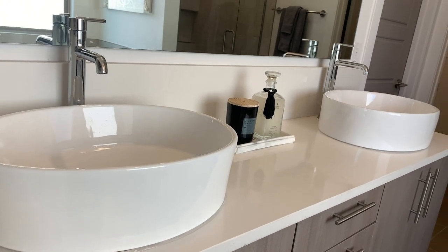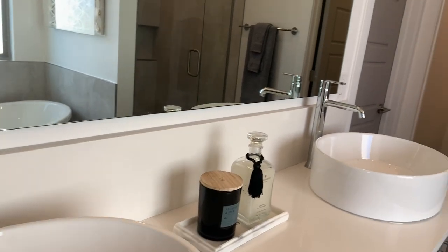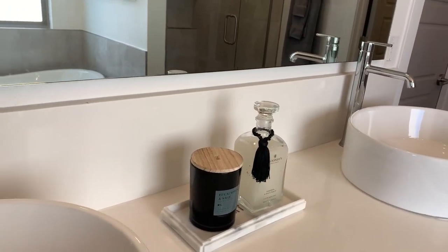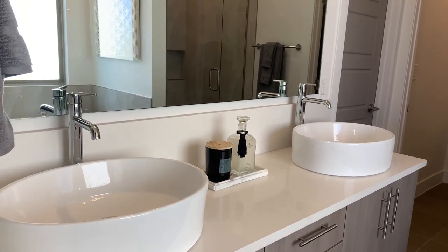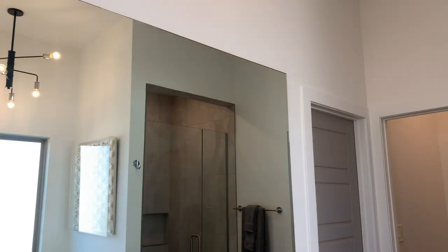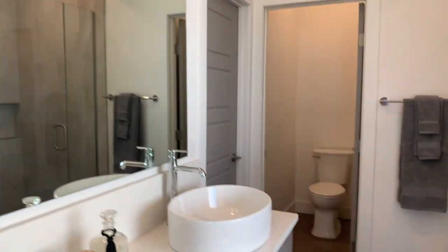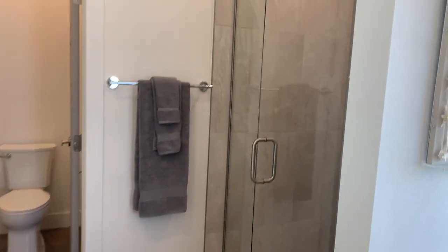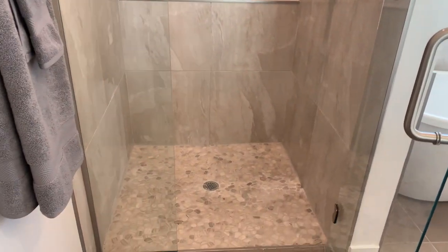You have the above the counter vessel sinks and vessel faucets. And as you can see, we upgraded the height of the backsplash to 12 inches so that they are evenly proportioned to the height of the faucets. And here we have this huge oversized mirror that completely takes up this wall and makes the space feel even larger. And here we put a little hook there for your towels as you enter into your owner's shower.